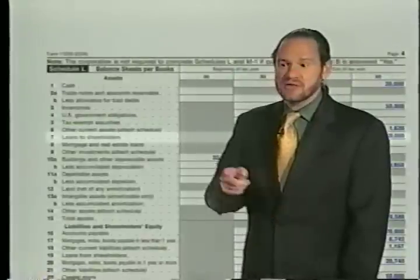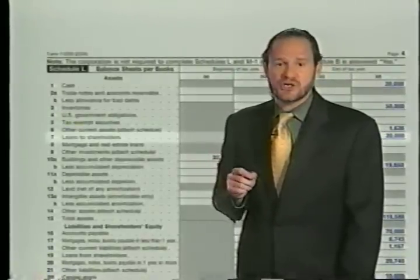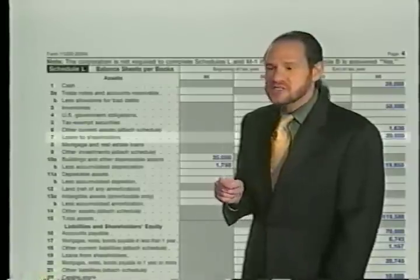For example, turn to Form 1120S Schedule L. This is the corporate balance sheet. Here it is. By looking at Schedule L, remember, the officer discovered $20,000 in loans to shareholders. Check out line 7. Here it is, line 7. It reveals loans to shareholders of $20,000. There you'll see it on the schedule.